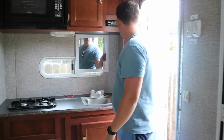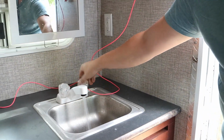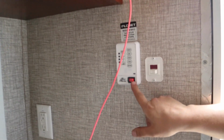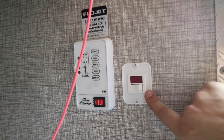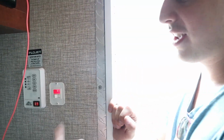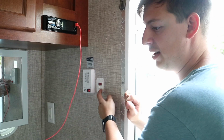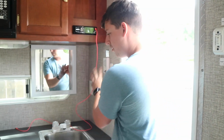Just a little sink. I got my switches here, pretty standard stuff for the water. Water pump, tanks, tells you what level everything's at. This is an automatic switch for the hot water heater, so it'll kick on automatically, which is really nice. Takes maybe 15 minutes to charge up, so I'm gonna go ahead and turn those off for now.